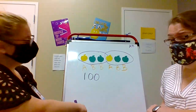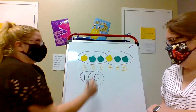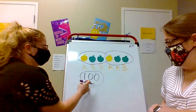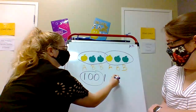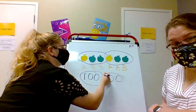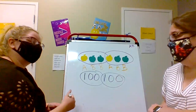And when we have 10 tens, we have this number right here. This is our first set of 100. Wow. So we have 1, 0, 0, and if we're going to continue in our A-B-B pattern, we're going to use 1, 0, 0 again, and circle our other set. Wow, I like that.